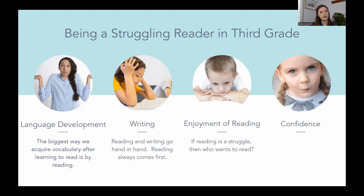And what happens, unfortunately, is when we are repeatedly asked to do something on a daily basis that we know is really hard, that confidence can go down. And that's where we want to really make sure that we have that strong network around your child to make sure that that confidence doesn't take the knock. Because that, unfortunately, is one of those things that's just really hard to bring back.